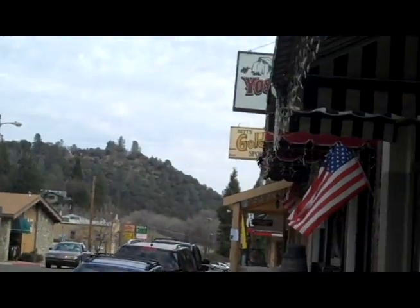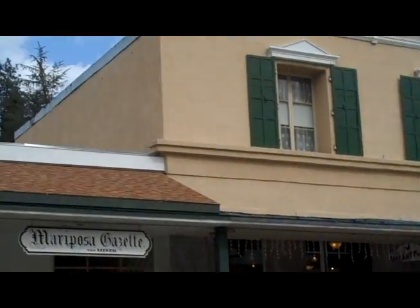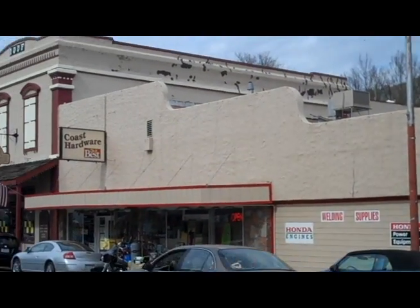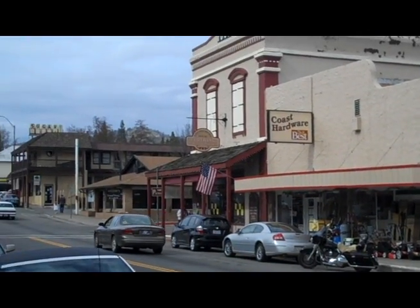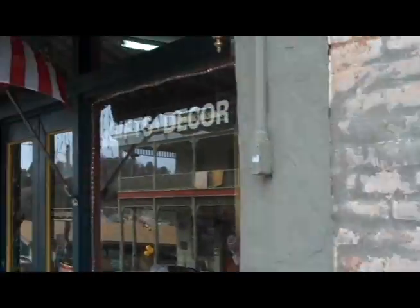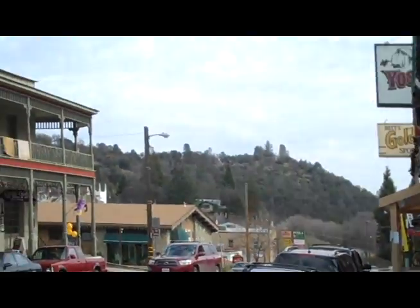For instance, it's got a few boutiques here and there, but then you've got your locals bar there, your hardware store there, and the regular clothing store there on the corner. So it's not as touristy as you might see in Sutter Creek or someplace like that. It's more of a real town that's still alive and well.